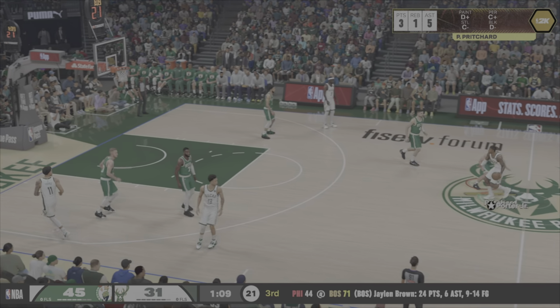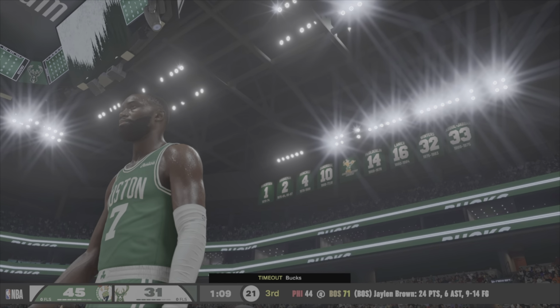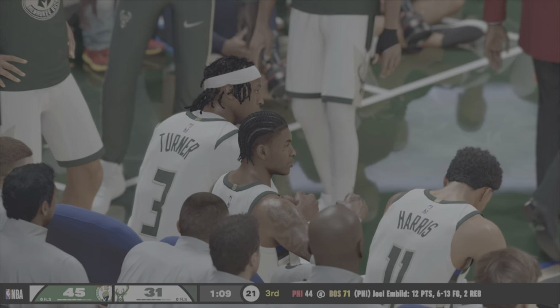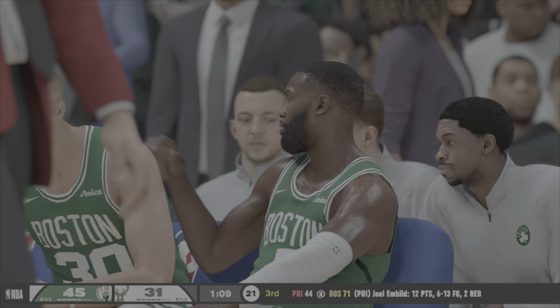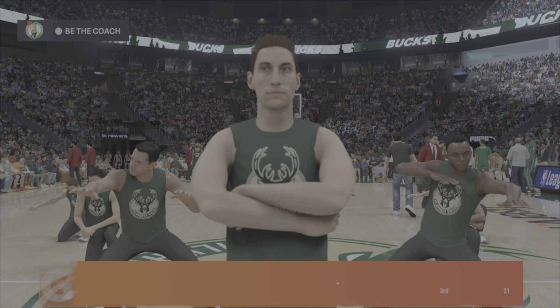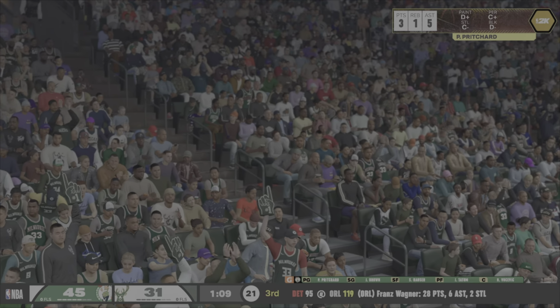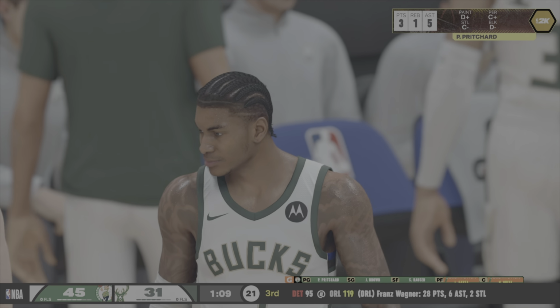.112 left here in the 3rd quarter. And so now a timeout called by Doc Rivers. He's going to take this chance to talk to his guys. And the lack of rim protection, top of the list. Yeah, you know, just look at the numbers, guys. I mean, they are being taken to the woodshed in the paint. A different look for Milwaukee. Kyle Kuzma's checked in for Turner. A.J. Green comes in for Harris. And Thomas subbed in for Rollins.